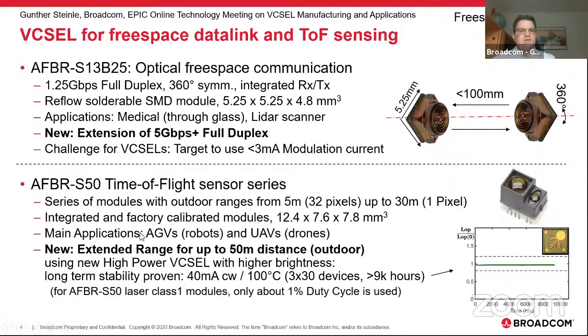But however, you can imagine, once you are leaving laser class 1, once you are boosting the power, boosting the peak powers and so on, then of course you have new challenges ahead. But let's say our main focus here is to get compact modules. Ideally, they should be reflow solderable. So the free space transceiver is reflow solderable. The time of flight sensor is not yet reflow solderable, so it uses a more traditional lens system, but we are going to develop a reflow capable device soon.